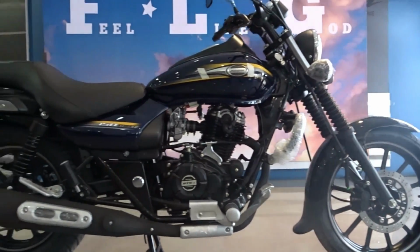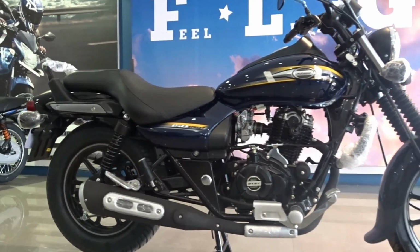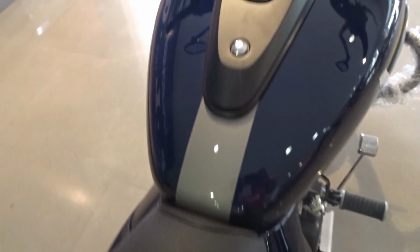It has a nice and refined engine, a smooth gearbox, a lighter clutch, and decent power to offer adequate fun in the city. The bike is vibration free at least up to reasonable cruising speeds.